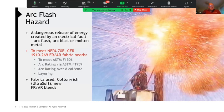Again, the arc flash hazard: a dangerous release of energy from an electrical fault. You have the arc flash, the blast, the pressure wave, and molten metal coming out. To meet with 70E. And then the utilities out there usually want to meet with the Code of Federal Regulations, OSHA Reg 1910.269.